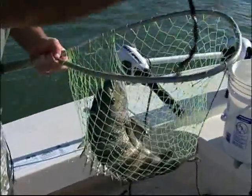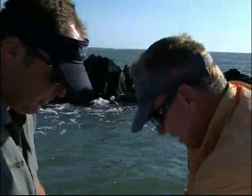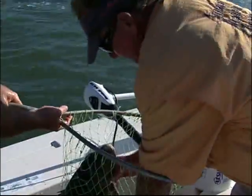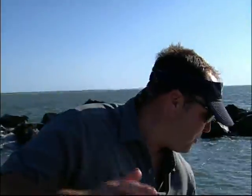Those hooks pop right out. Yep, that's absolutely beautiful. Tell you what, let's lay that net right here. Folks, I can't tell y'all, we hadn't been here that long. We've been here maybe an hour. It took us almost longer to get set up than it did to catch the fish.